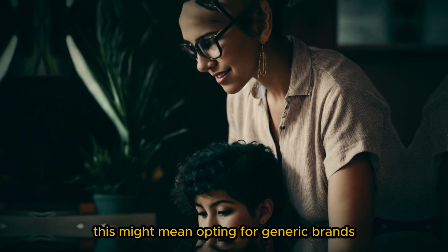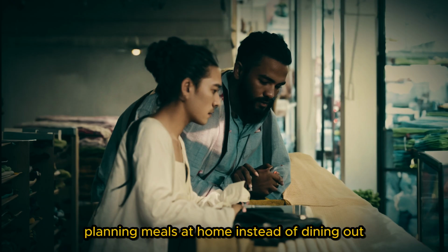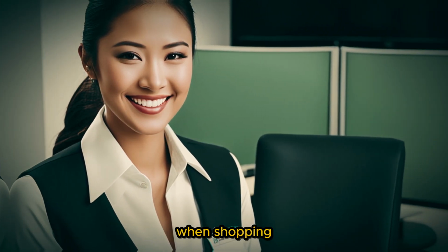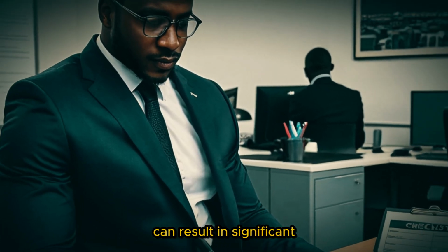This might mean opting for generic brands instead of name brands, planning meals at home instead of dining out, or making the most of coupons and special offers when shopping. Small changes in your spending habits can result in significant long-term savings.